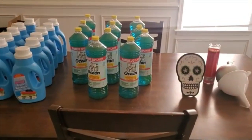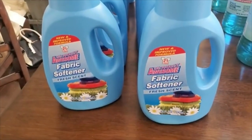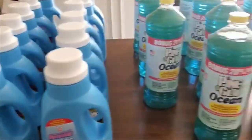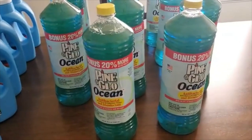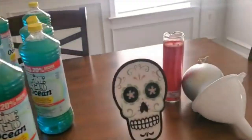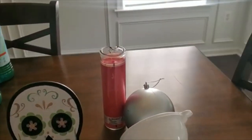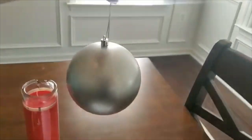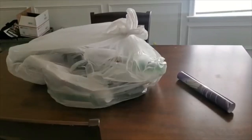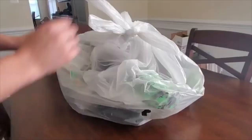Alright, so here's what I found from the Dollar Tree. I got 12 bottles of the totally awesome fabric softener. I thought it was laundry detergent at first, but it is fabric softener. And then I got 11 bottles of the Pine Glow Ocean Antibacterial Disinfectant. And then I got this little stand-up Halloween decor, a funnel, a red candle, and a giant ornament. Super exciting haul. Below, I pulled out this poster and a grab bag, so let's go through it and see what's in it.